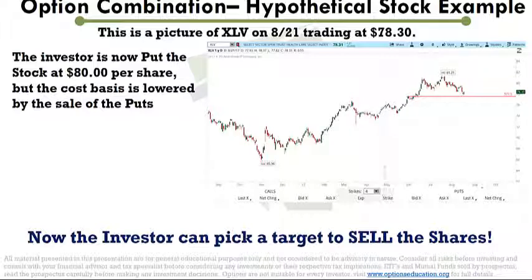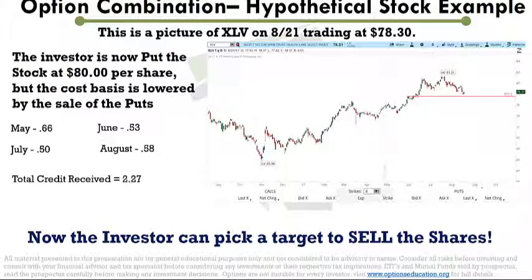So over the course of the next few weeks, XLV comes down to 78.30. So now the investor owns the stock at $80 a share. That is where he has to purchase the stock because he was put the stock at 80. And the current cost basis is 78.30. However, in May, there was 66 cents. In June, there was 53 cents. In July, there was 50 cents. In August, there was 58 cents, for a total of $2.27 of premium received.